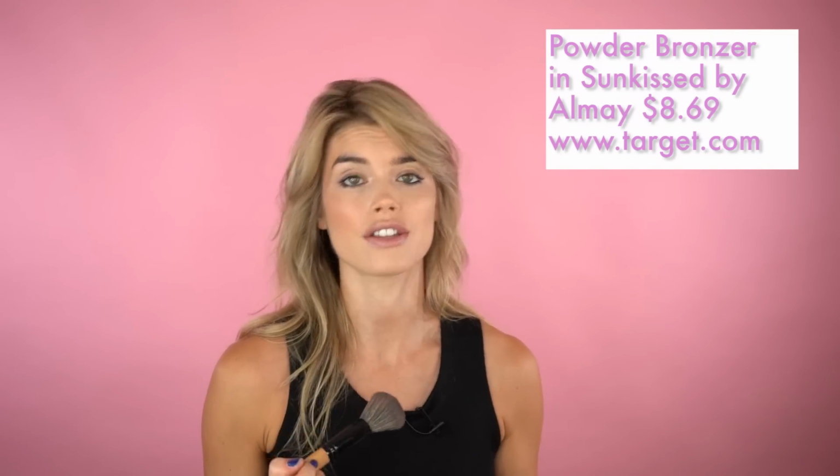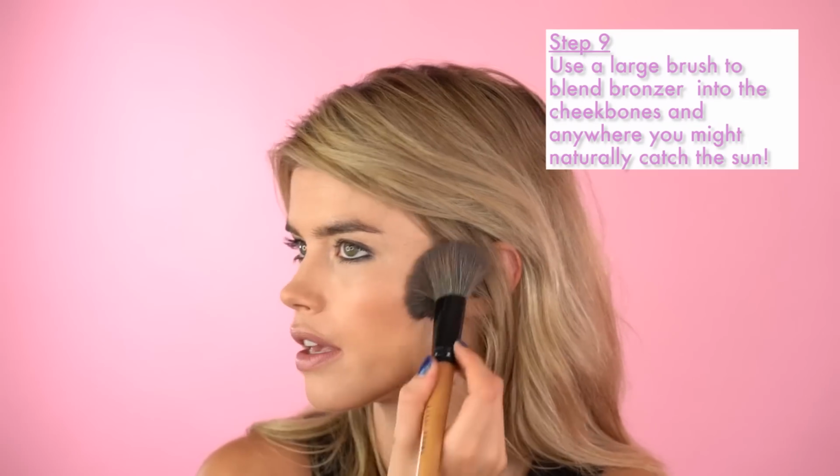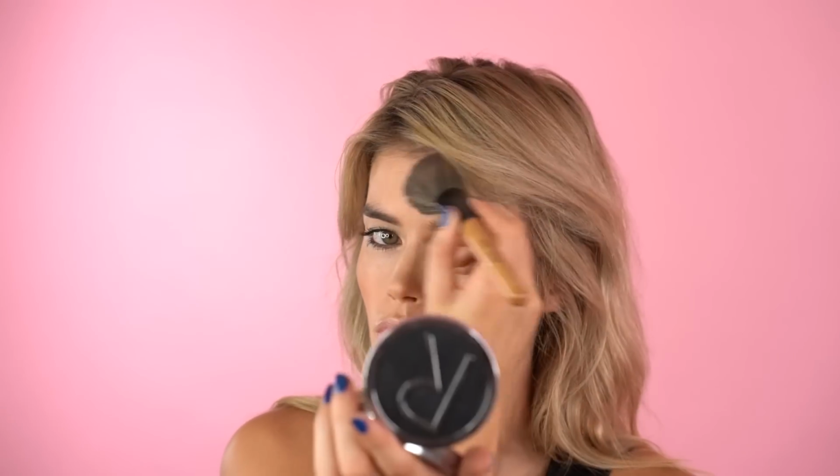Really, really flattering. There is actually a cute little mirror in the bronzer as well, and it has its own little brush, but I just prefer to use a proper big brush when I'm doing a contour. So I'm just gonna blend, blend, blend. And again, into that C shape, it's just really flattering.